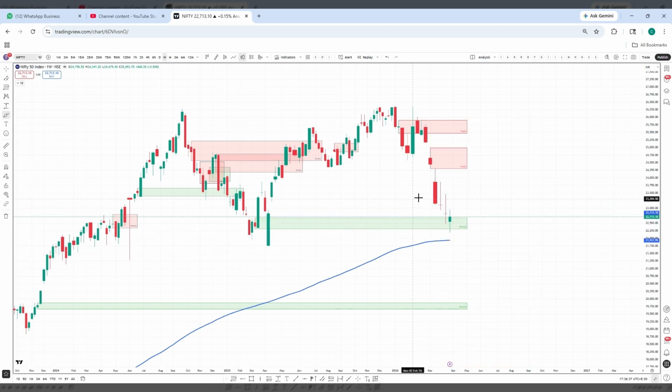If you see here, I applied my indicator. You see exactly this as the demand zone, here we have the weekly 200 EMA, and here we have the supply zone. That is the reason I am telling Nifty the first target should be 24,333. Above this, your next target should be 25,500. Above this obviously it will be all-time high. This is on the weekly time frame.